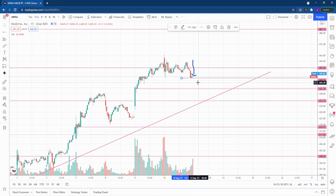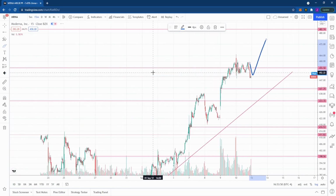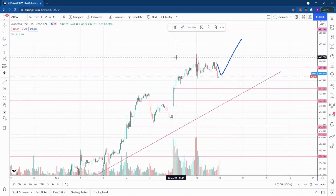It's possible, right? Or it could be a check mark scenario where you come down here, and then this is what we were waiting for to take off. It is absolutely possible because we're still in this bullish trend, and we're looking to test these breakdown areas here. That's a breakdown area here. That's why we have this line at 482. So we're waiting for that.